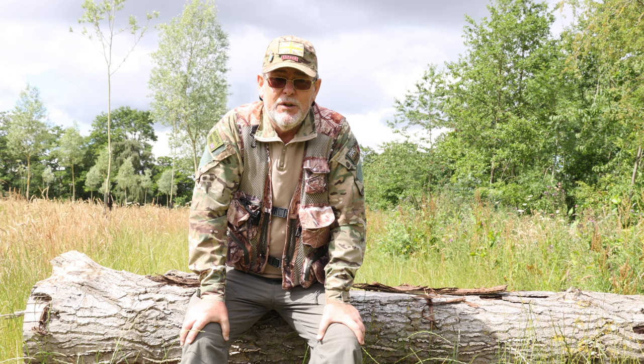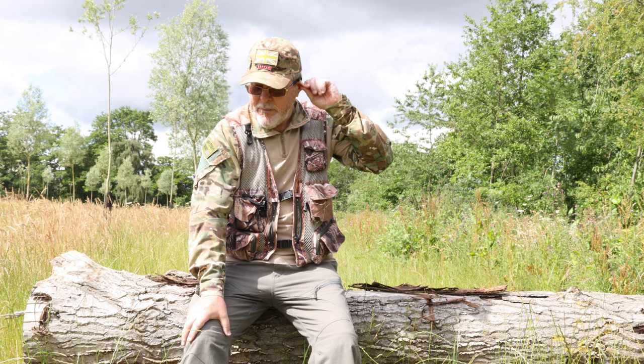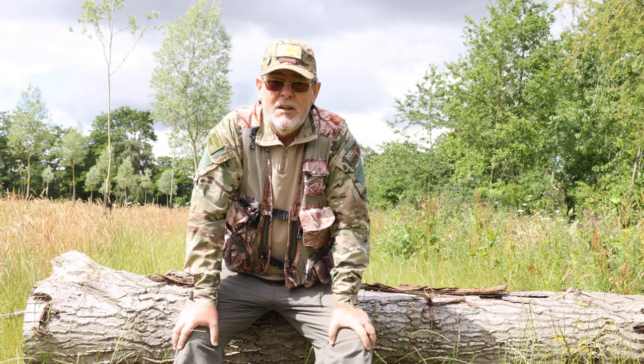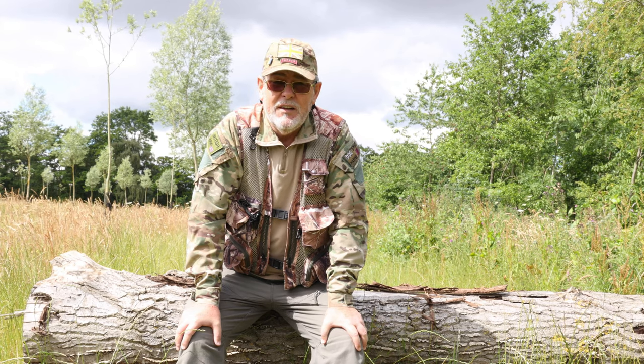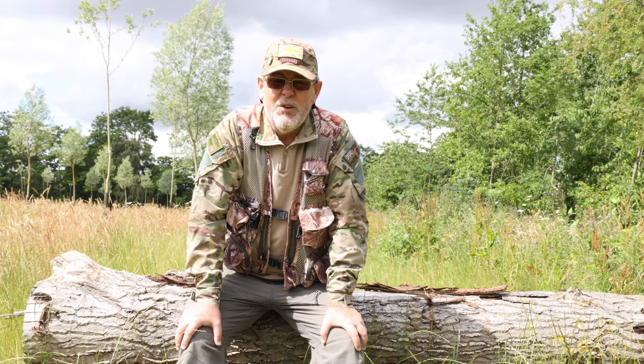The first thing they'll do is hover. Once they've hovered and homed in on their prey, they will next dive to make the kill. And once they've made the kill, they will take that prey back to a perch or back to the nest and then consume it. And again, I'll show you some video clips of that.